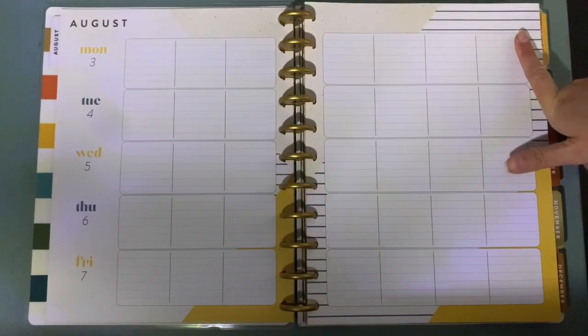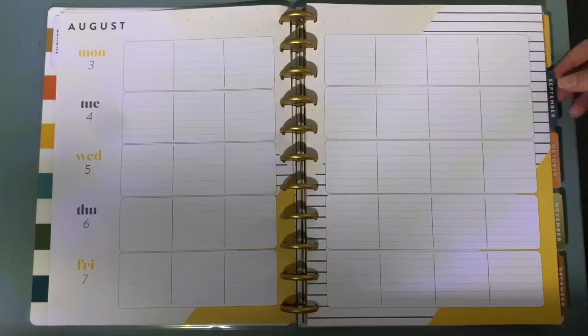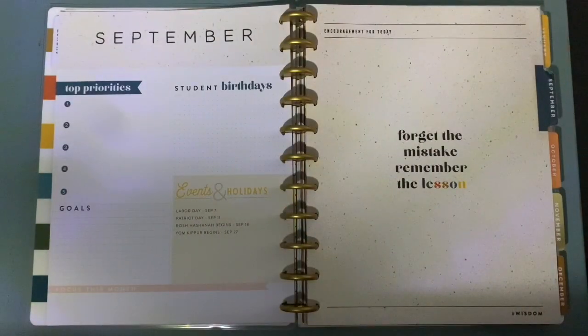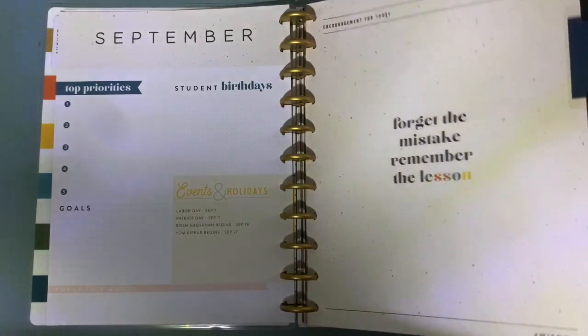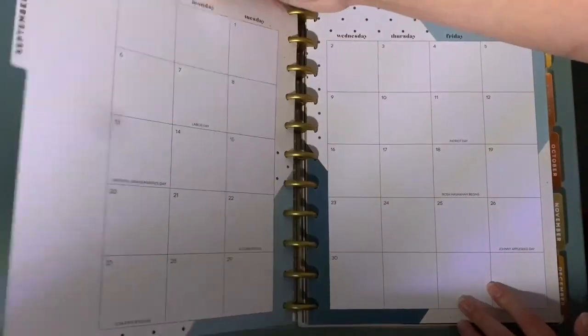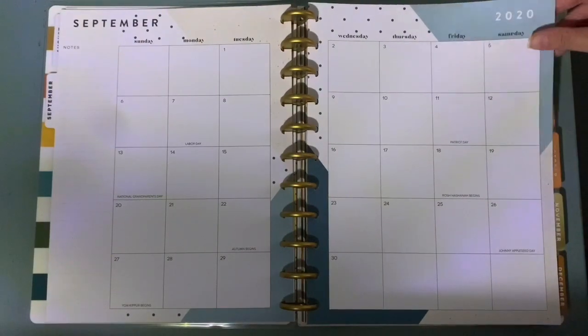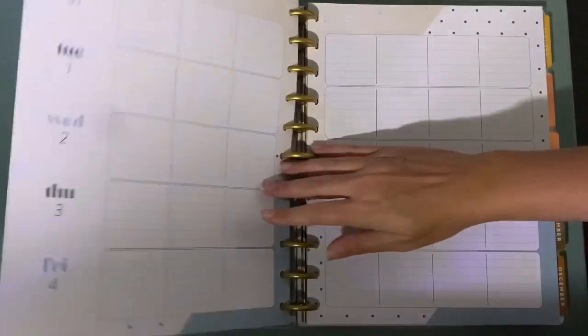You can also see the room up top for you to add your own headings. Now I'm going to flip to September to show you that divider tab, as well as the second color scheme that you will see for your monthly views. This one is a few different shades of blue. And when you turn the page, the dates will also be those same colors.